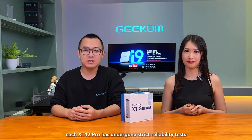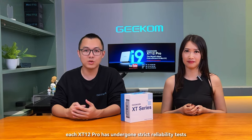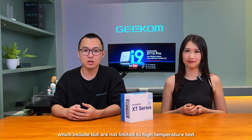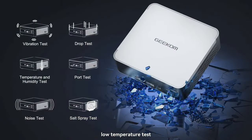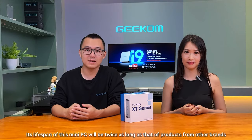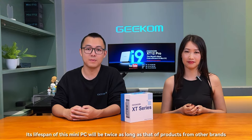Before hitting the market, each XT12 Pro has undergone strict reliability tests, which include but are not limited to high temperature tests, low temperature tests, noise inspection, dropping test, and I/O plug and unplug durability test. The lifespan of this mini PC will be twice as long as that of products from other brands. Also, in terms of energy conservation, the XT12 Pro does live up to our slogan, Green Mini PC Global Leader.